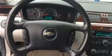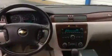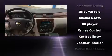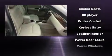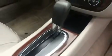Passenger security is always assured thanks to various safety features such as head curtain airbags, a security system, OnStar, and four-wheel disc brakes with ABS. This car was designed with safety in mind, allowing you to drive with even greater assurance.